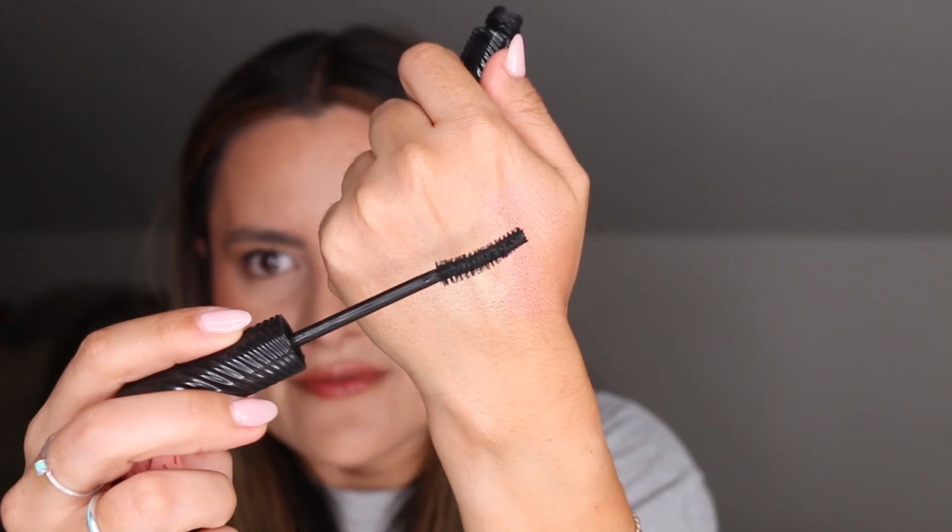Other Benefit mascaras that I love are FanFest, of course. FanFest, another favorite. This is definitely my favorite. This formula is a little dry, but this is definitely my favorite type of mascara wand here.